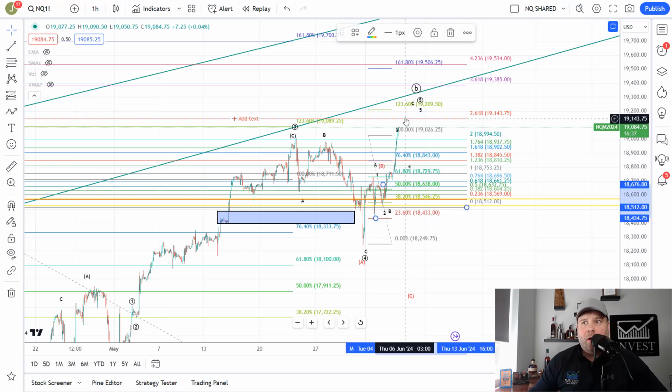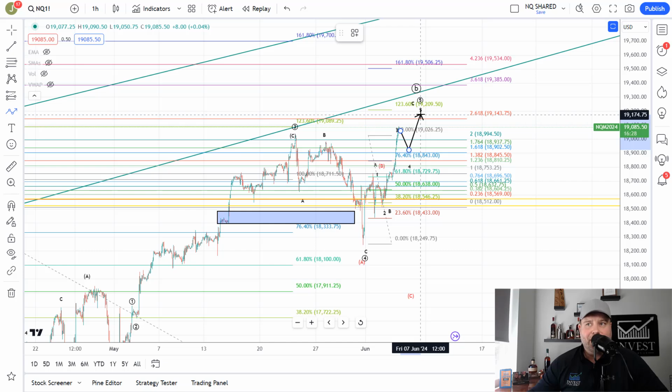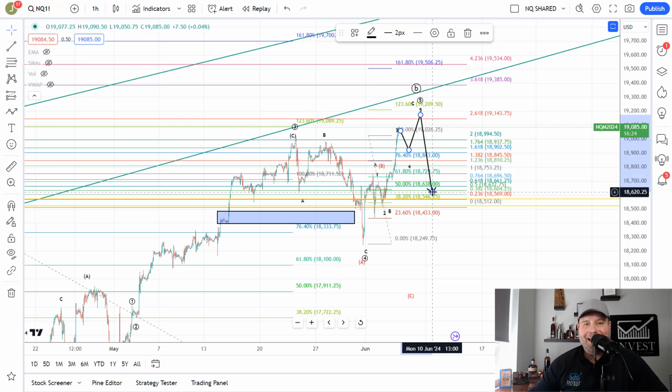So on the NASDAQ, still looking for higher. Still looking for that 19,150 to 19,200 zone. Still looking for a 4-5 to complete this pattern. Once we get that, then we would look for the market to come down and break support. And at that time, we will look for the bearish path to play out.